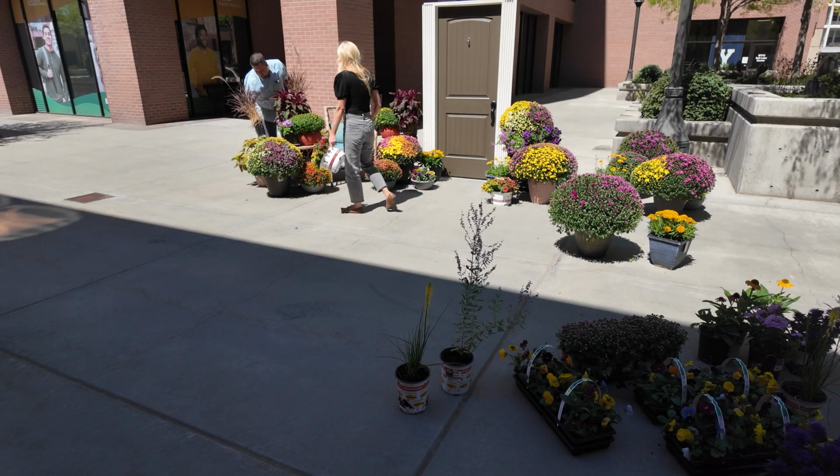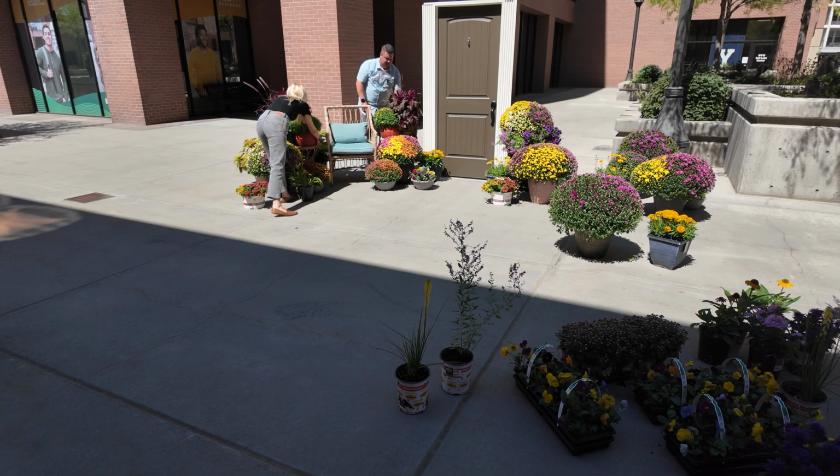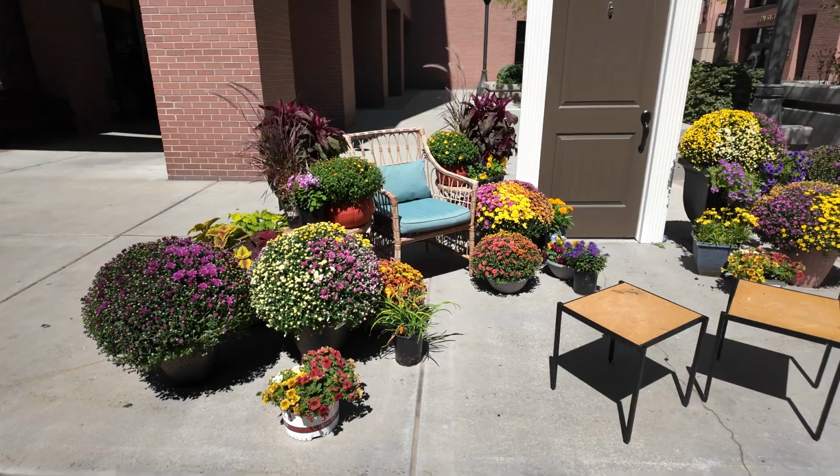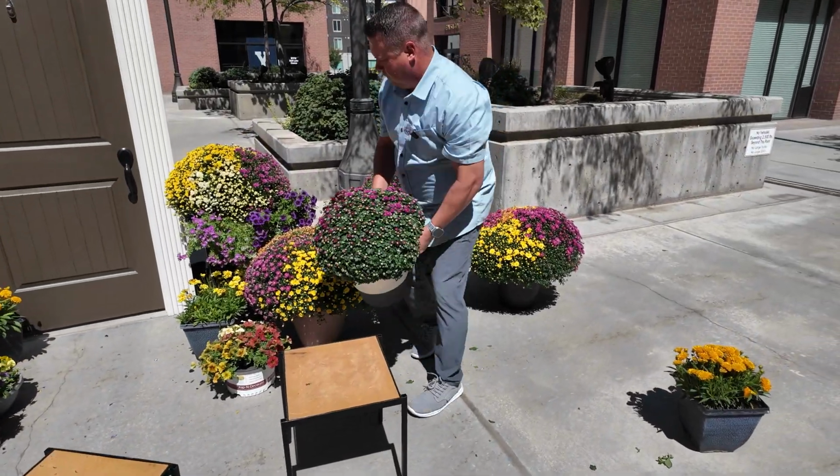The grasses actually ended up being one of my favorite parts, just popping up behind the chair in the background. I thought those made a really nice height of focal point. And then watching them sway in the wind that we had was actually really great too. I'm going to do that on my porch.